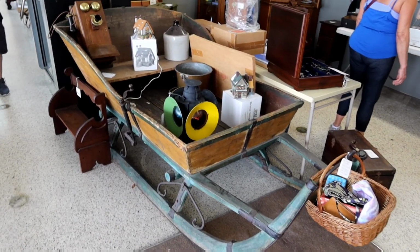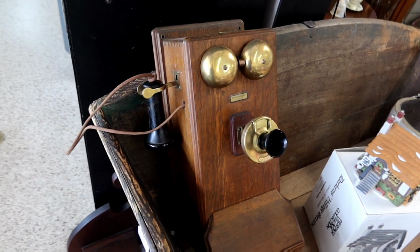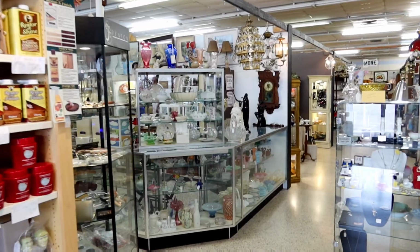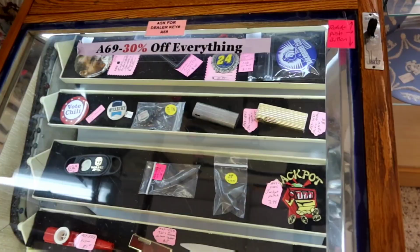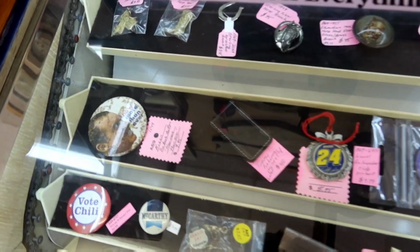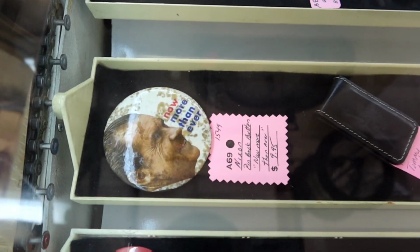That's really cool as soon as you walk in. And the old phone. I'm a sucker for those. A lion head. Very appropriate. This has a rotate button. Look at that. That button for Nixon's re-election. This is now more than ever.